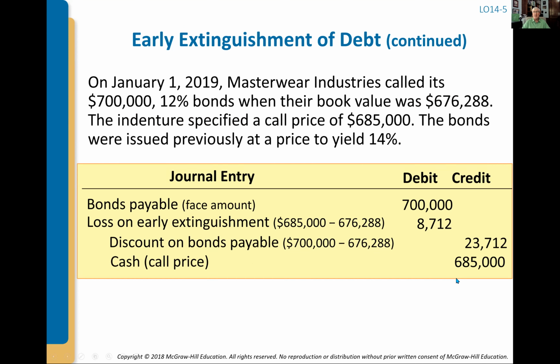Again, where do these numbers come from? Cash, that's how much we have to pay. That'll be given to you. And then you have to know what is in your discount on bonds payable account. You know what's in your bonds payable account. Bonds payable is a credit, so I'm going to put a debit there for 700,000. Discount on bonds is a debit balance, so I'm going to put a credit there. So I know the balance of these two accounts, and I wipe them out to zero. Then I look for whether I need a debit, meaning it's a loss, or a credit, meaning it's a gain on extinguishment of debt.